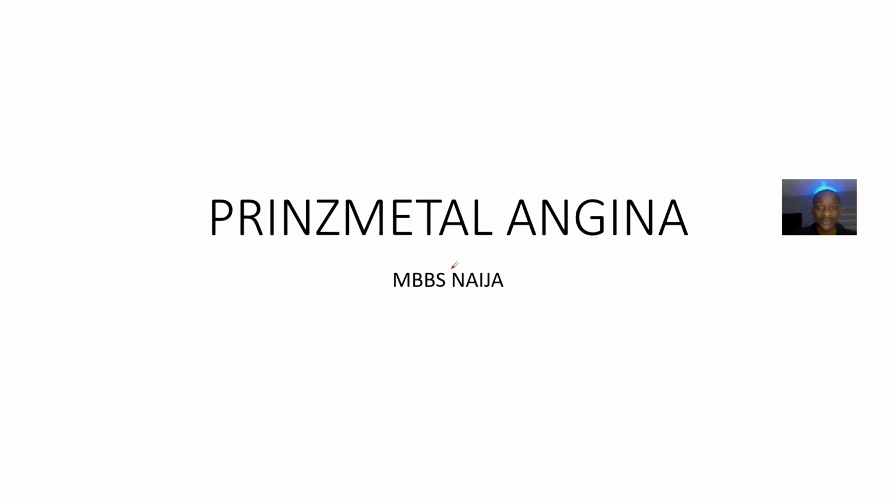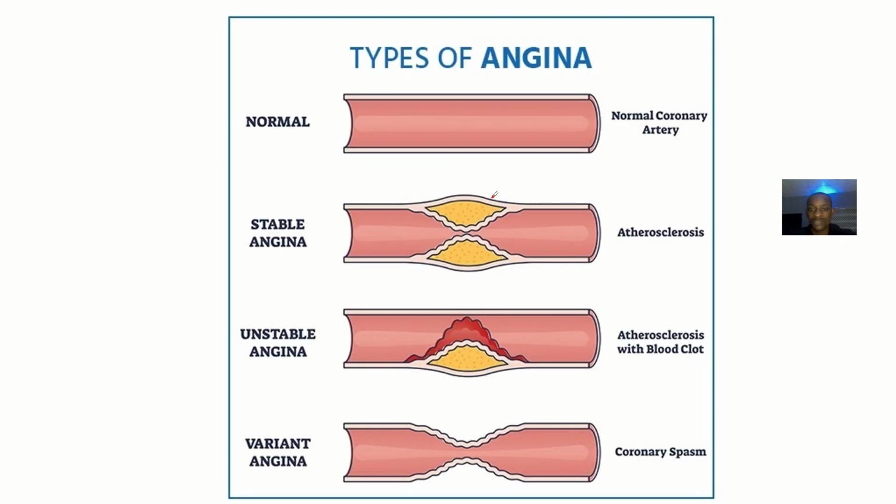So there's another type of angina. We have spoken about the stable one. We have spoken about the unstable angina. Then the next one, or the third, lastly one, is what? Variant angina. So this variant angina is also known as what? Prinzmetal. There's an S. There's another S.